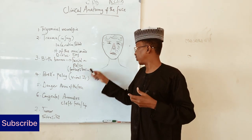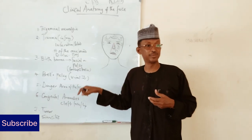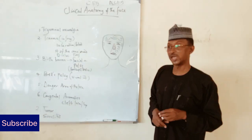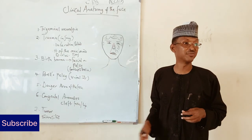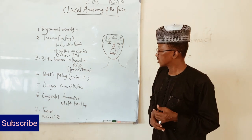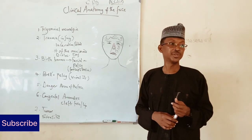And so you have all the features of this facial nerve palsy, with regard to this Bell's palsy. Bell is a name of a person. That is because he was the one that noticed or discovered this paralysis as a result of this viral infection. Similarly, there's what we call the danger area of the face.